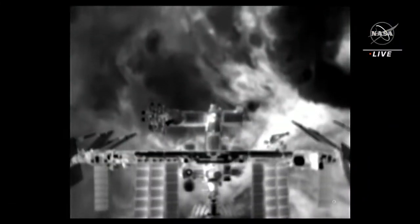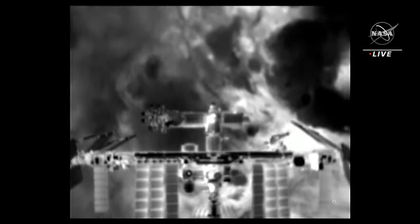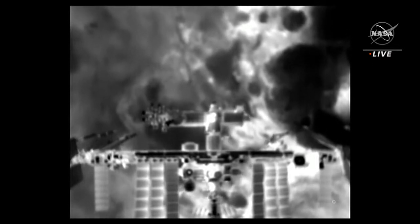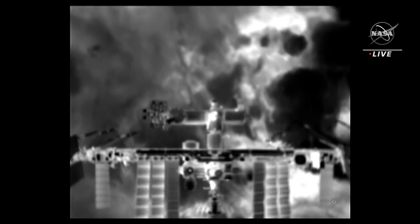That hold is settling at just under 89 meters. Ground has confirmed good run-out performance. You are go to command, go to relocate. Copy, command and go to relocate. Dragon.